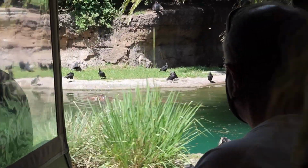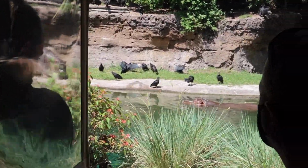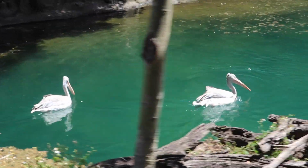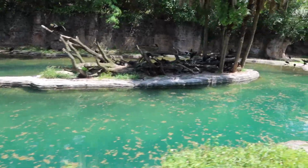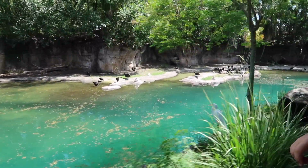They probably spend most of their day underwater. Look at this guy. Hippos can actually hold their breath for up to 8 minutes at a time. Look at these guys just chilling right here. They'll actually sink down to the bottom. And this is the other pond that usually has the hippos. Ooh, and all these birds. Hello, birds.